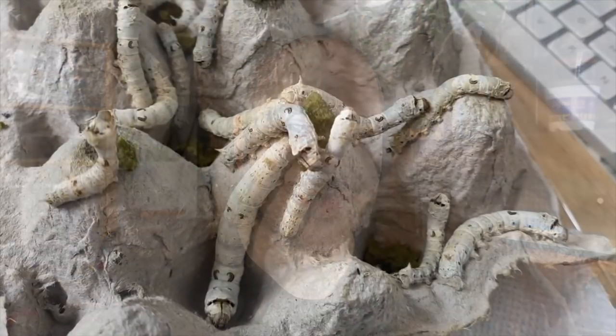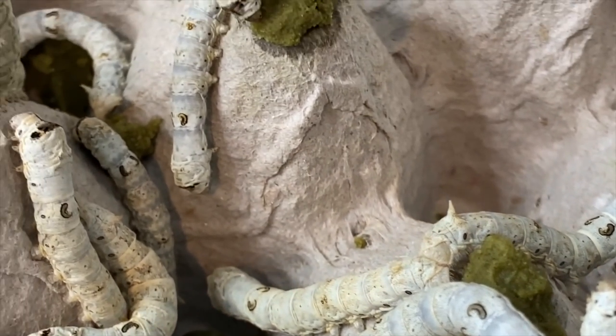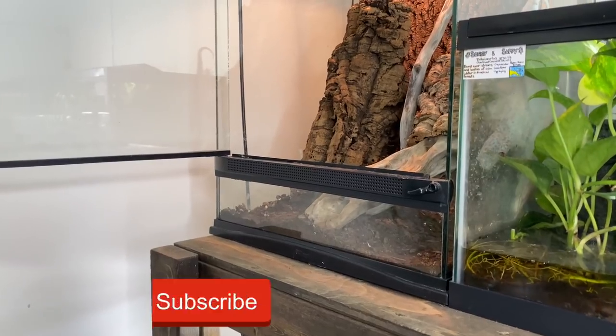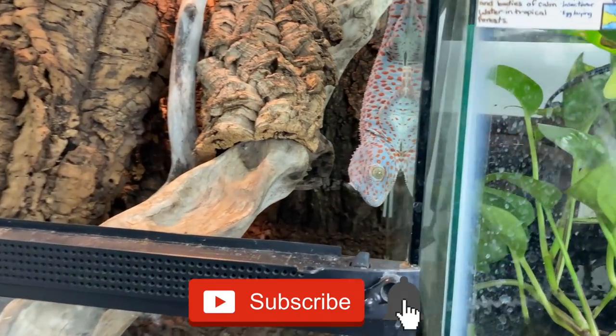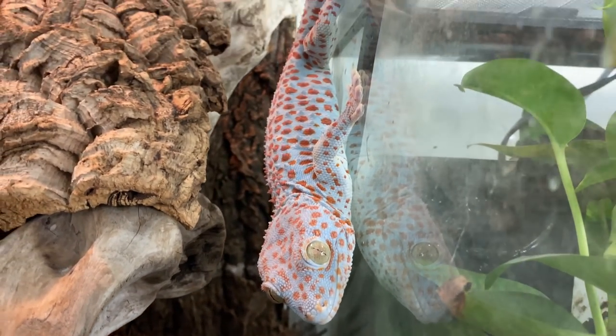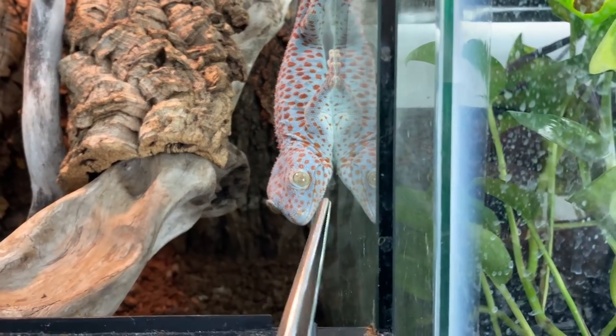Let's get right into it and feed some awesome reptiles some juicy silkworm. Alright guys, so here are the juicy silkworms munching away on some chow. I think a few of you are very excited about this. Mr. Teeks is waiting patiently for some silkworms, aren't you, Mr. Teeks? You ready? Tiki.